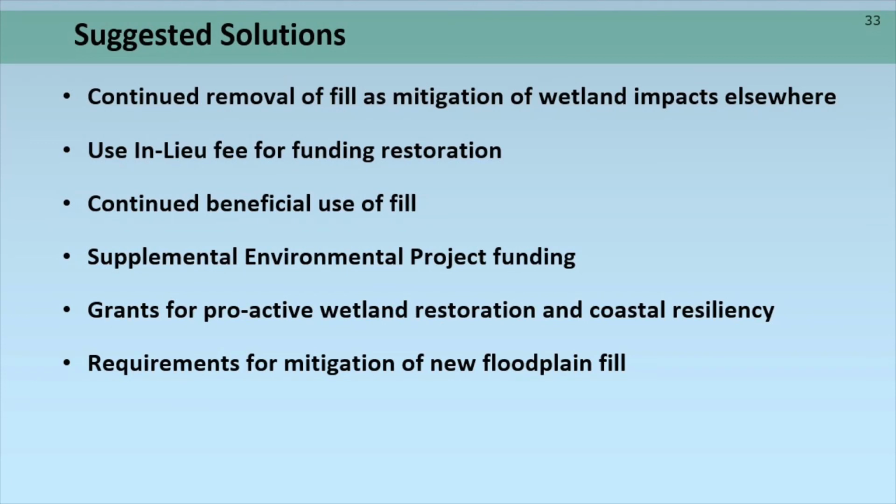And lastly, I wrote requirements for mitigation of new floodplain fill. Basically, there's some developments going on in the watershed. I remember one near General Electric, right? It's going to be a big housing project, but they had to add fill to the land to cover the pollution and to get it out of the floodplain maybe. So people are filling, but they're not compensating for that fill right now, because it's believed that you can't displace the Atlantic Ocean by filling it.